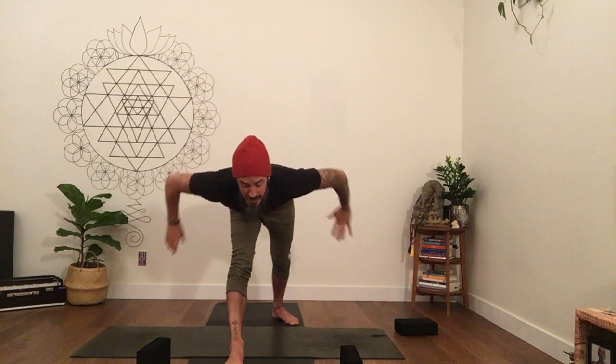Inhale, lift and lengthen the front body. And as you exhale, we're folding forward. Drawing the right hip back, rolling the left hip in. Legs stay straight and strong, spine stays long.